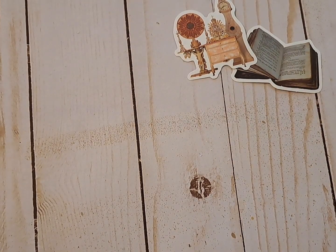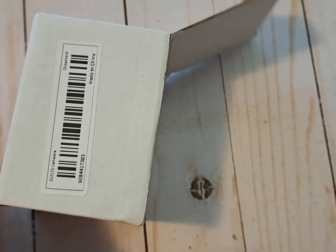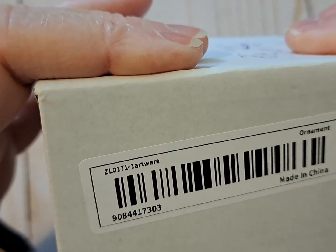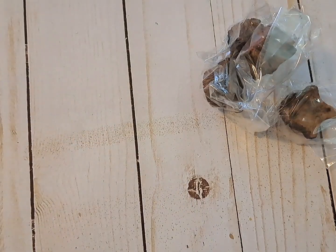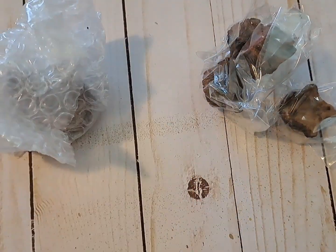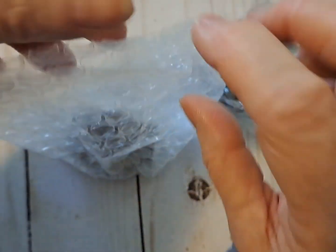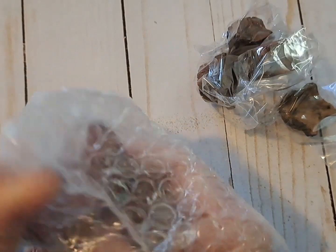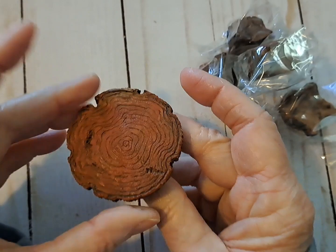I've got something different we can pull out. What's this? What is this? I don't remember exactly. What does that say? Artware ornament? Okay, this is for my fairy house. I don't have time to make something like that. Oh, that's so cool. I love it. Look at that.